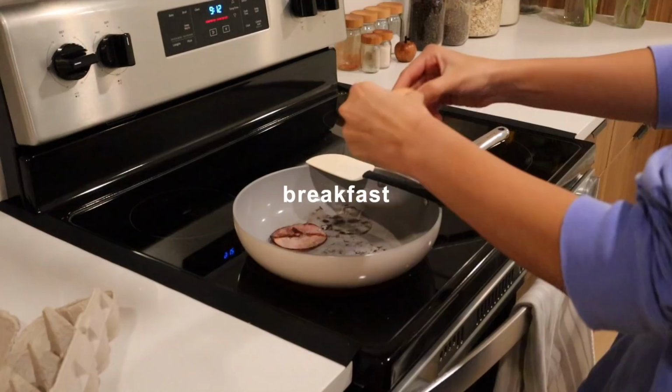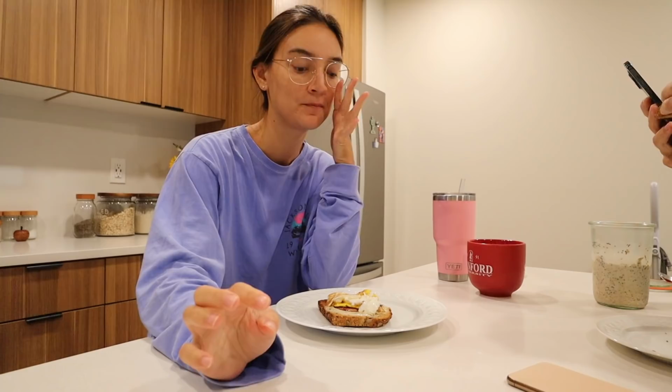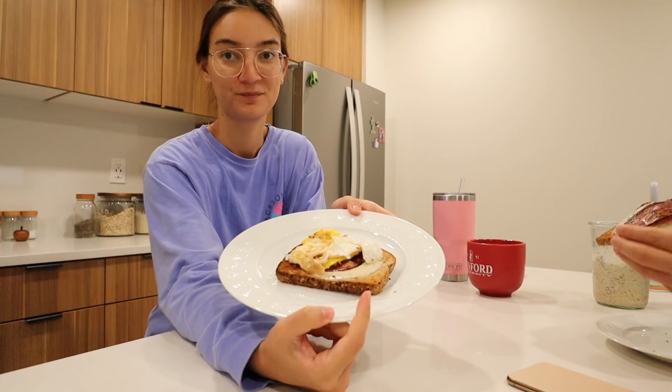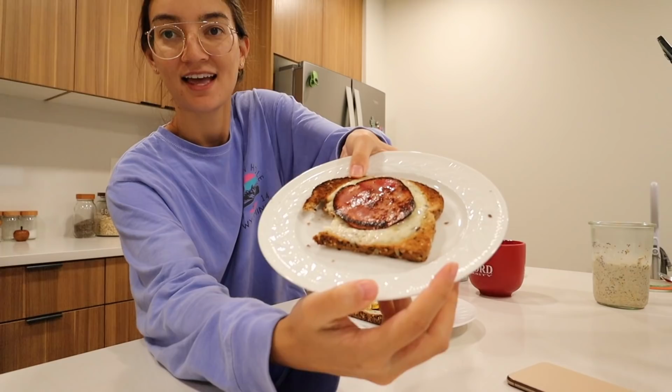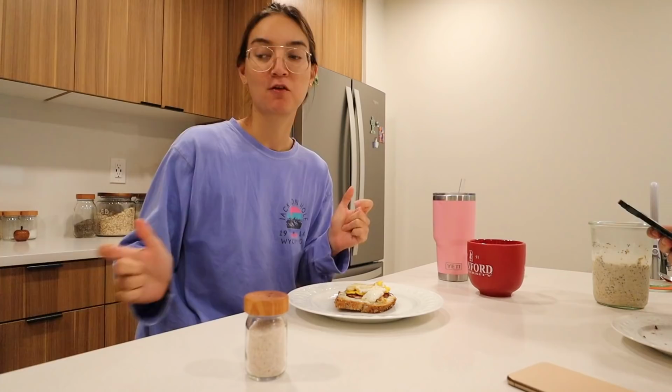My breakfast this morning is questionable. I kind of messed up the egg, but it's toast. We have 2 slices of provolone left, a little bit of the ham left, and I have 1 egg. Mine looks better if you want to try mine. Oh yeah, Max looks better because he's also eating overnight oats. Ta-da! Tastes good though.